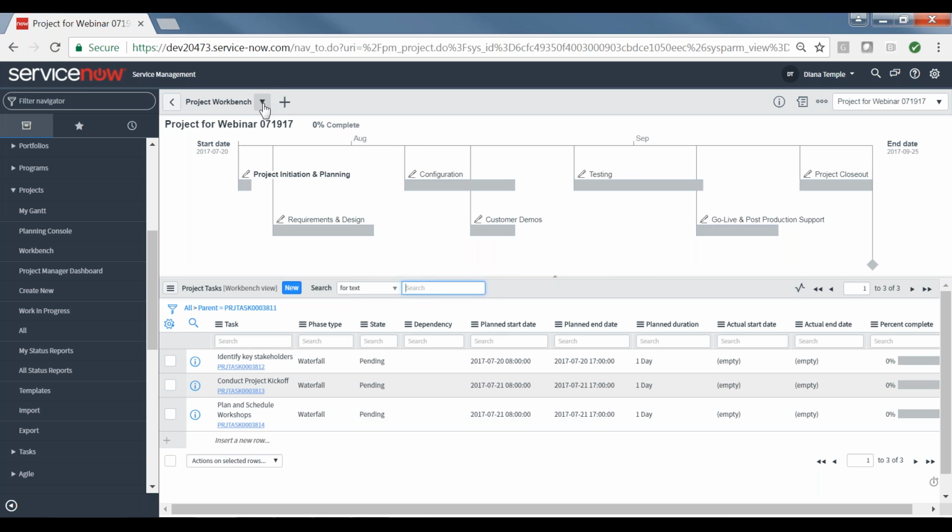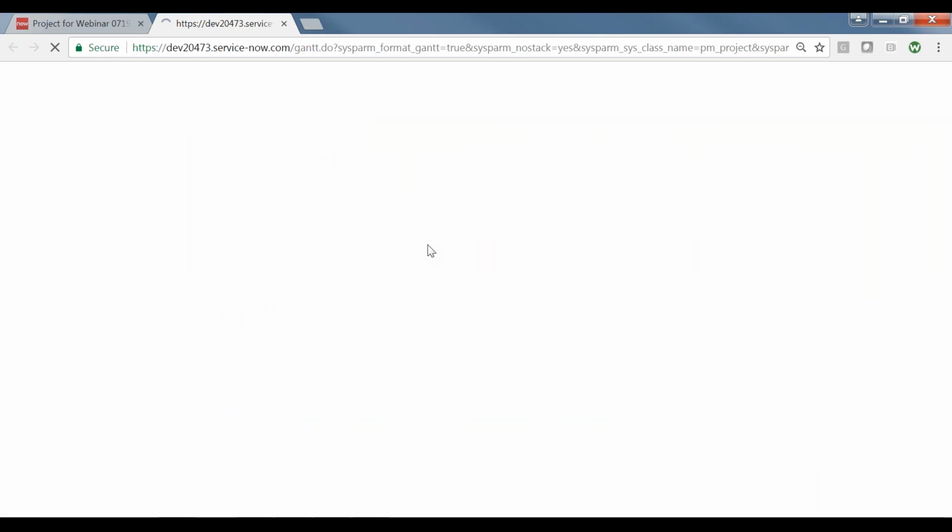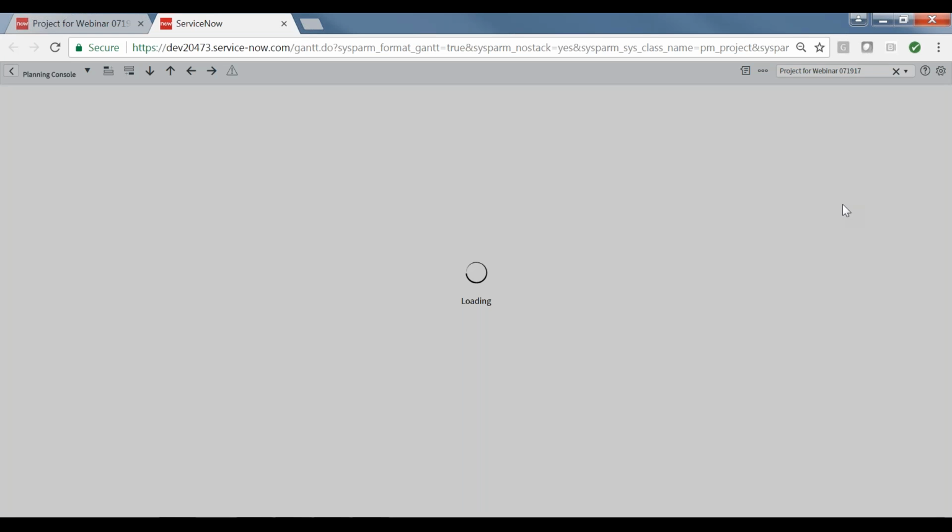Now I'm going to go to the planning console. If I click this drop-down arrow, this arrow next to Project Workbench, I have the ability to create a new project, which again will create a new project in a manual calculation setting. And I can also toggle over to the planning console. And that's what we'll do.